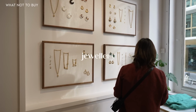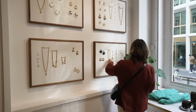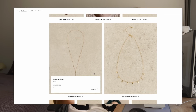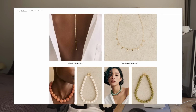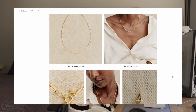On the topic of things that are nice but overpriced, we have Sezane jewellery. Most of their jewellery pieces I really like, especially when I went to the store. It was just so beautifully displayed. The packaging is amazing. And when it's worn with the clothing, it just all looks really nice. But honestly, especially with their simple jewellery pieces, I would not recommend buying it from Sezane because I think it's very overpriced for it being gold-plated over brass.